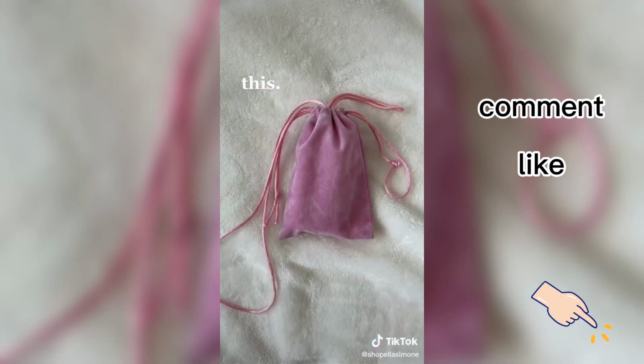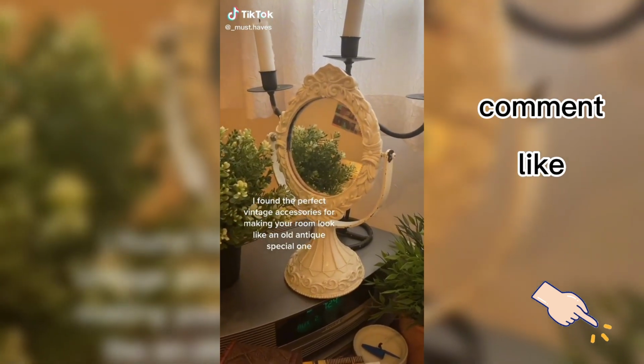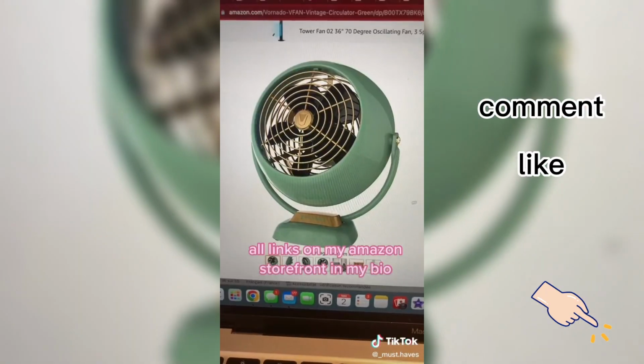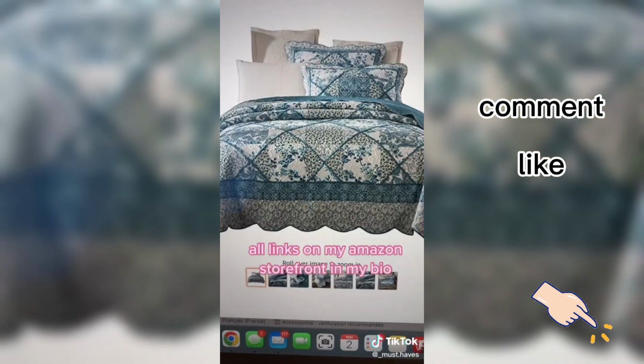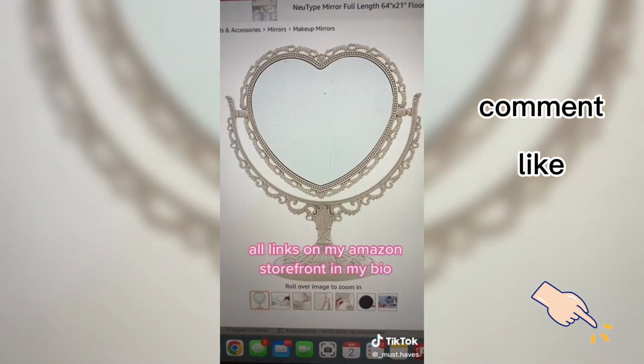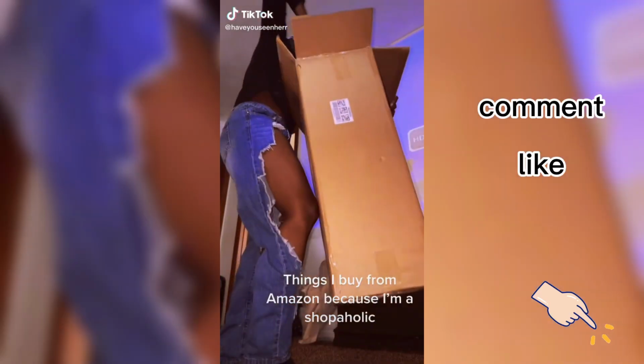I found the perfect vintage accessories for making your room look like an old antique special one. Things I buy from Amazon because I'm a shopaholic.